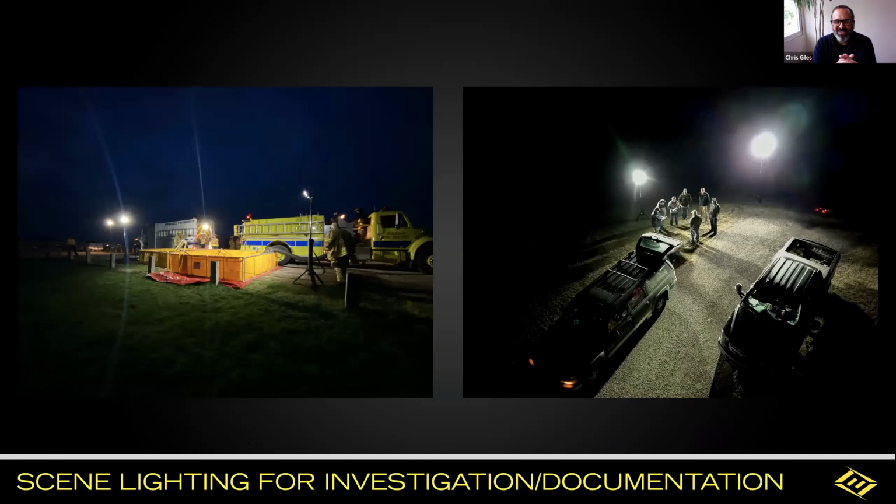So let's get back outside and look at scene lighting on a larger scale and talk about how you're using the larger scene lights for investigations, like accident or fire, arson, that type of stuff, where you're using multiple lights. Yeah, so these two pictures are really good examples of, hey, we need some lighting put up real quick because we're doing some training. In the photo on the left, we started in the daylight and then it got dark on us.